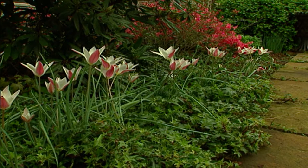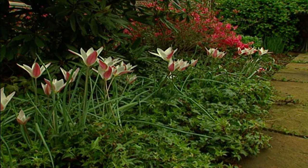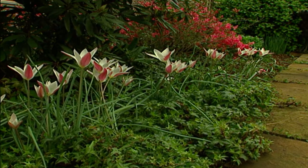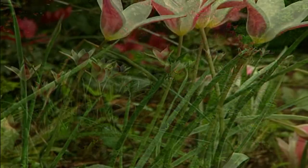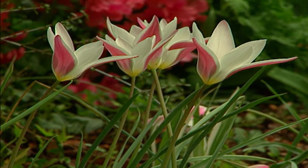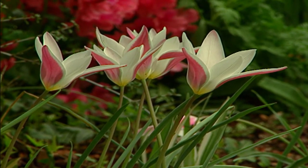However, there is one variety that I've found to be more reliably perennial. That's one called Lady Jane. It's Tulip clusiana. You see, I have it planted in a bed of ivy, and it comes up through the ivy under a rhododendron and flowers beautifully. It's been flowering in the same place for about 7 years.